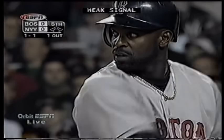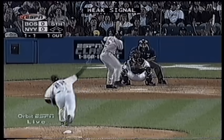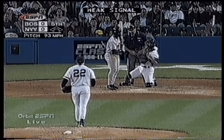1 ball, 1 strike. He got the base hit on the fastball, so you see Roger is going to try to maneuver around the fastball this time, try to get him to hit something else, either the slider or the splitter. 1 ball, 1 strike to Everett. High and tight.